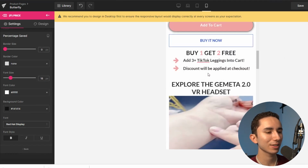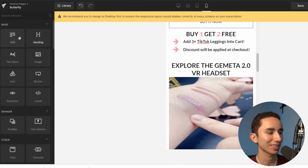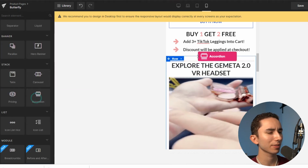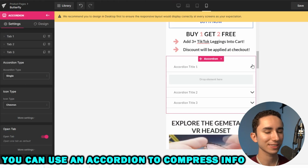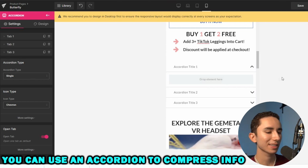Now, going down here, we do want to have the accordion, the tabs, and all that stuff. I do think it just makes more sense for this product. So we want to go down here to tabs. And actually, after doing a bit of playing around, I think accordion makes a little bit more sense because, yeah, you can have all these different titles. So your specification, you can have your actual description in there. I think it makes it a lot better.